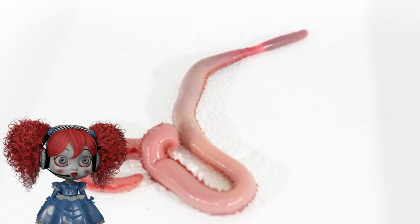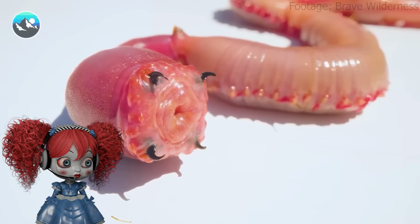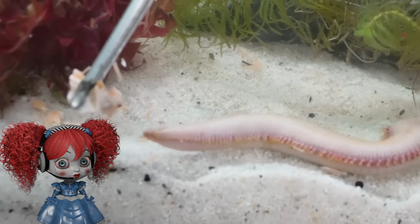Now, of course, I actually don't think bloodworms want to eat because they need to keep jamming it in their mouths and their extended fangs showing in order for them to eat food. And right now, their mouths are retracted because I think they're stressed.